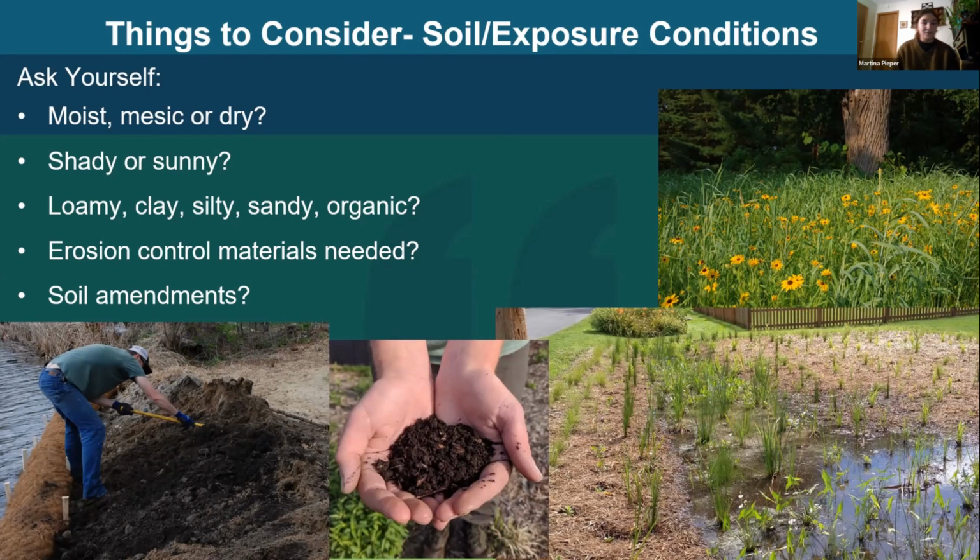So another thing to consider before starting is your soil and exposure conditions. I'm sure this has been drilled into everybody's head, but right plant for the right place. It is our mantra. So you want to take a look at what soil textures you have. Is it clayey, silty, sandy? This will definitely influence the plants that will like to grow there, as well as sun exposure. And you can definitely have different microclimates on your site. For example, there may be a couple trees or shrubs, not necessarily on the shoreline, but in the way of how the sun moves through the sky. And that will need to be a factor into consideration.